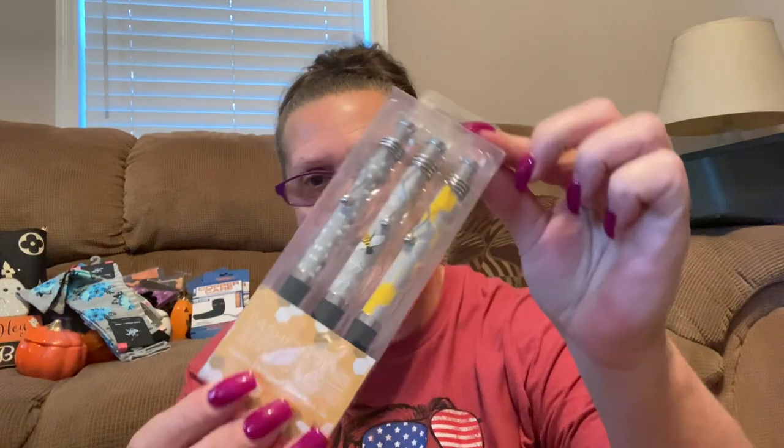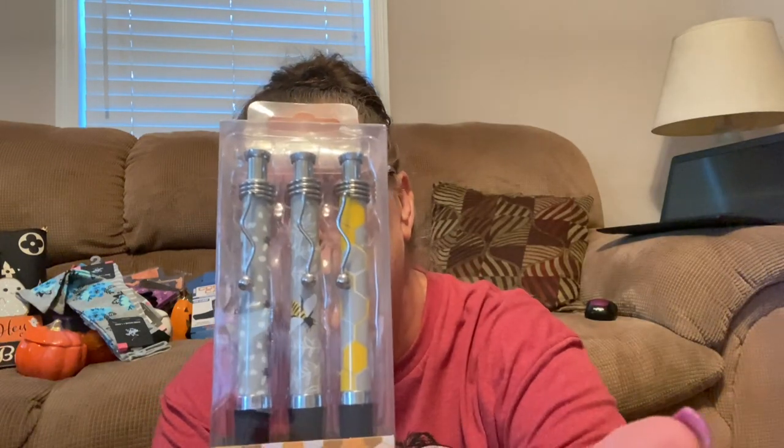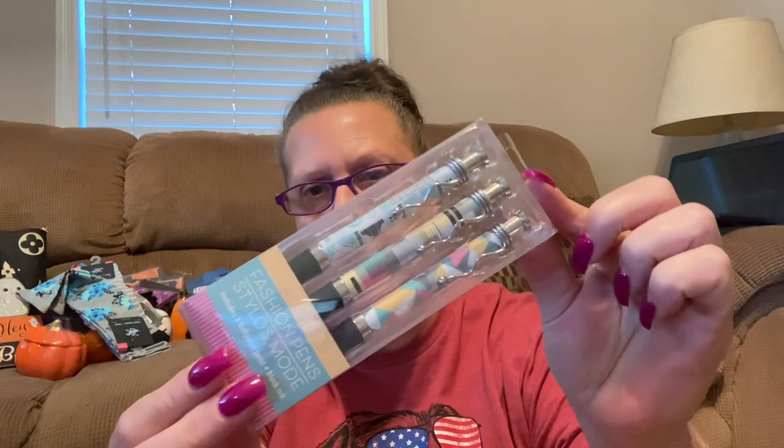This first package here has some little bees on there. And then there's some flowers on another one. And then bee honeycomb on this one. The glare is not that great. There you go. I also found this one, which is a set of 3 that also writes in black.